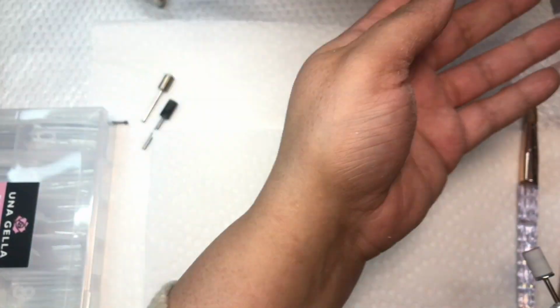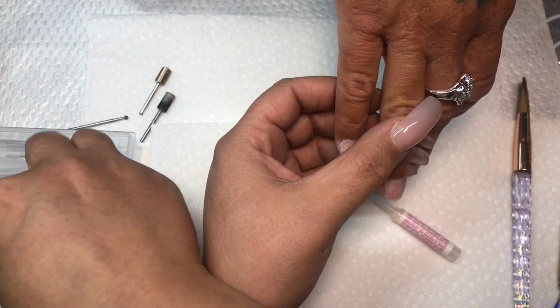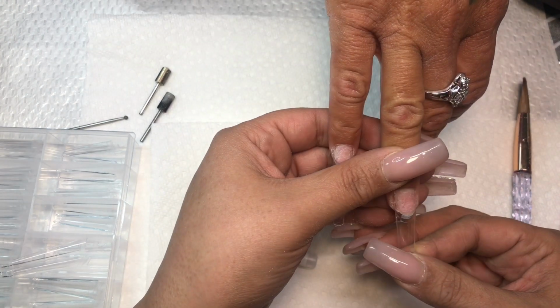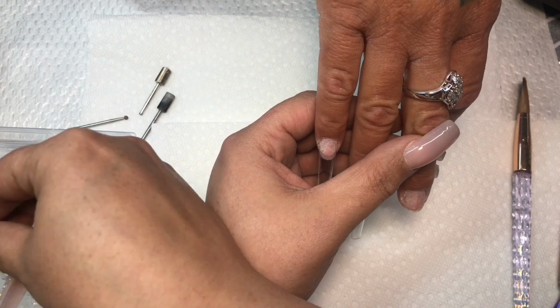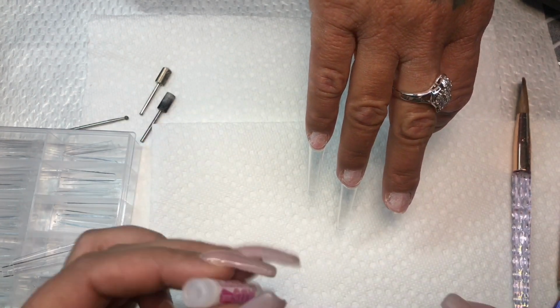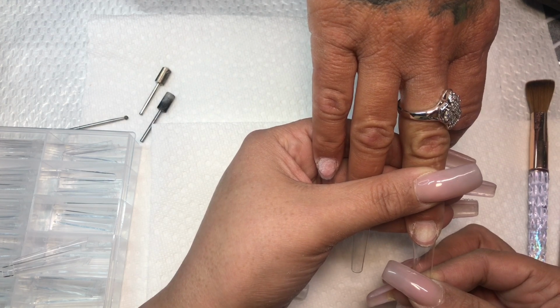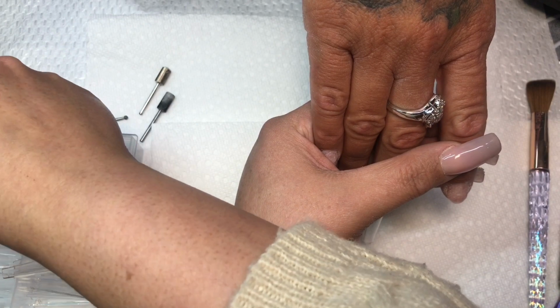So you guys, this is a new client. She is a Facebook friend of mine. And I always post sets I want to recreate and stuff. And she chose a set. It was a Valentine's Day set, okay? So we're starting to do her nails and everything's doing good. We did an application. I was super excited about doing a set.